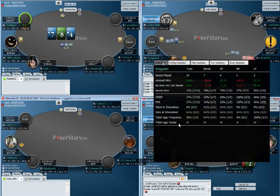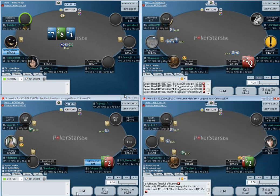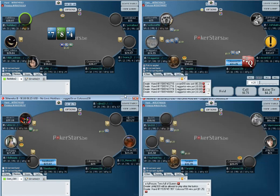On table number 2, we get 3-bet now by a guy in the small blind. 9-queen suited is going to be a fold.